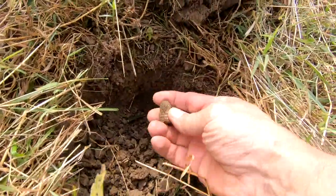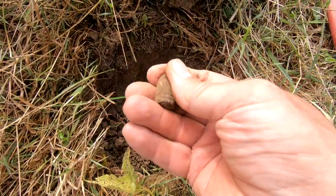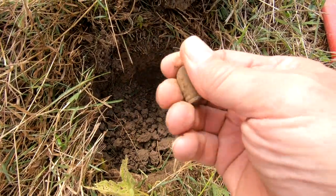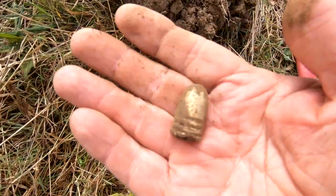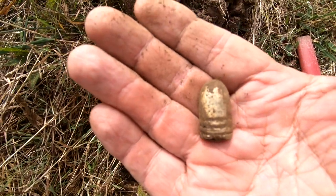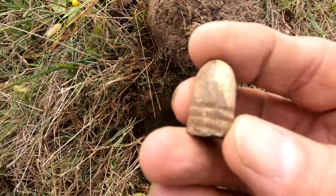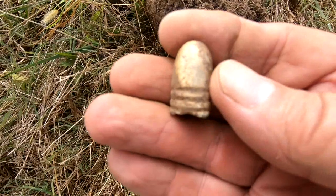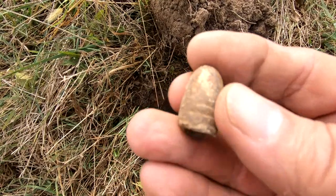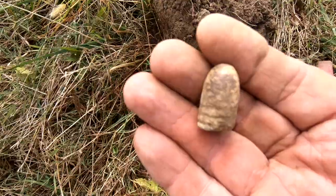Bottom of that hole. We found us a bullet. Drop bullet, a little bit of damage on it. What about that? Clean him up a little bit. Three ring drop bullet on this old Confederate camp. 15-inch coil, Minelab Equinox 800. Let's see if we can find another one.